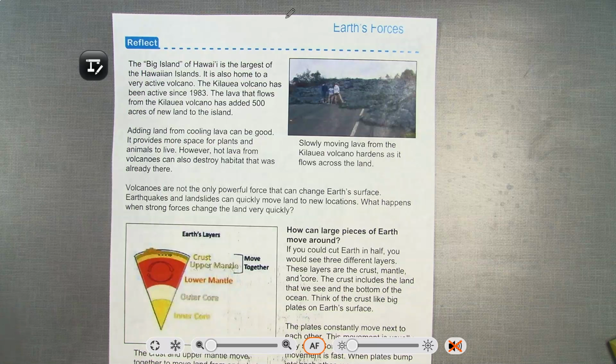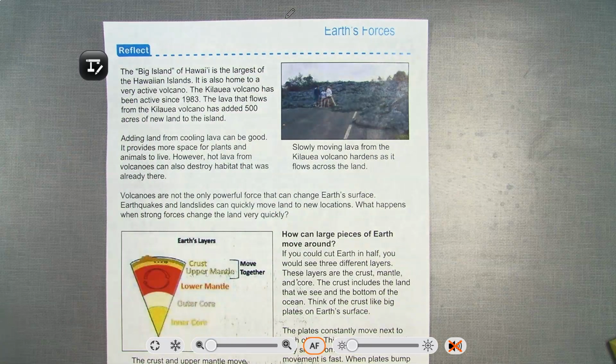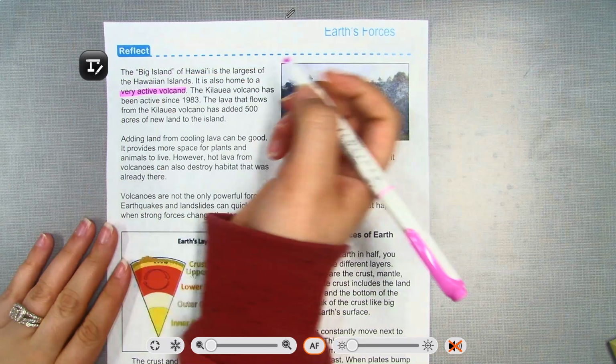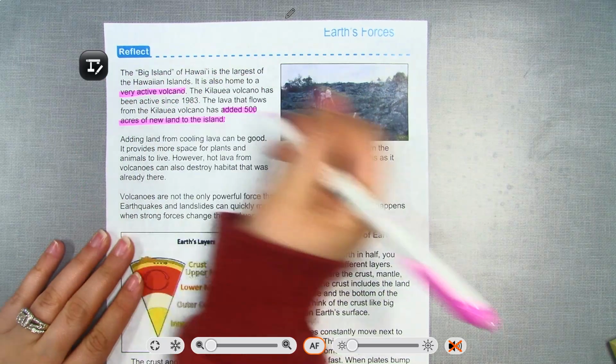The Kilauea volcano has been active since 1983. The lava that flows from the volcano has added 500 acres of new land to the island. Okay, so it is very active. If you were on Zoom with me last week, we actually watched a video, and this is one of the most active volcanoes in the U.S. So it's a very active volcano, and it has added 500 acres of new land to the island.